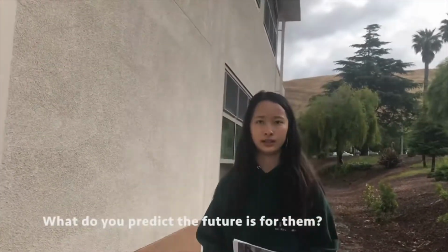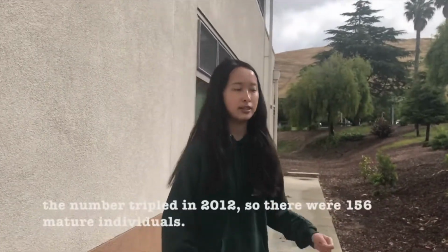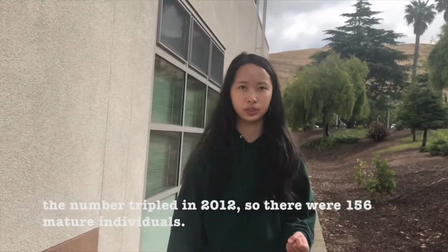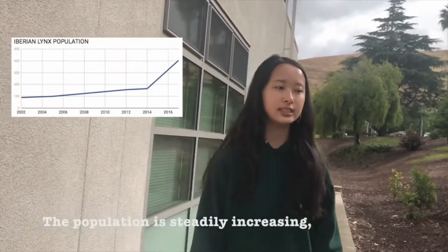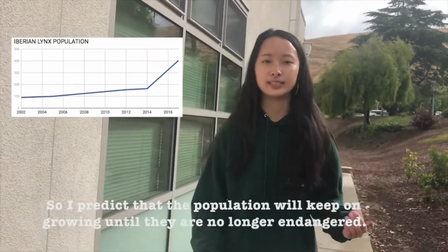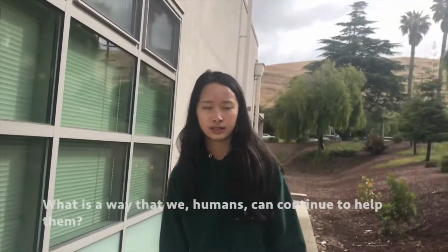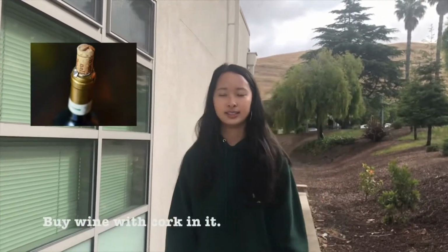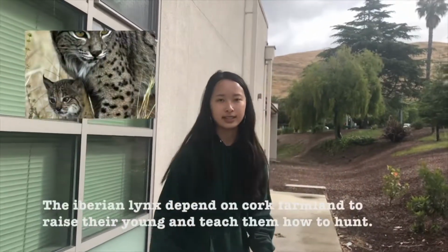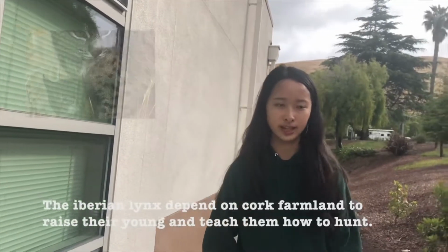What do you predict the future is for them? In 2002, there were 52 mature individuals. The number tripled in 2012, so now there are 156 mature individuals. The population is steadily increasing, so I predict that they will keep on growing until they are no longer in danger. What's the way that we humans can continue to help them? Buy wine with cork in it. 70% of farmed cork is used in wine bottles. The Iberian lynx depend on cork farmland to raise their young and teach them how to hunt.